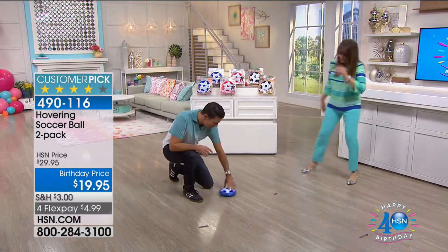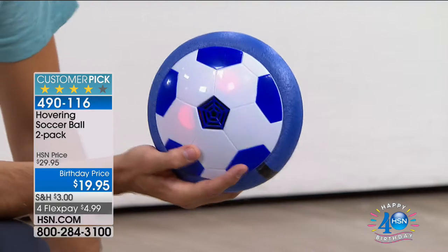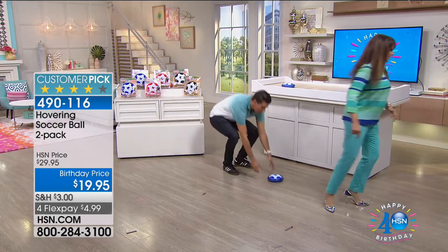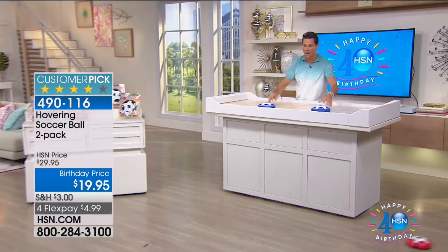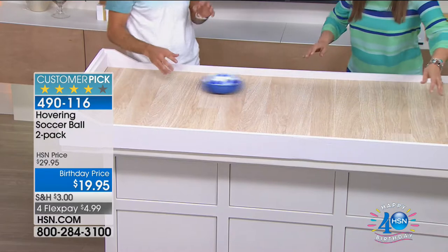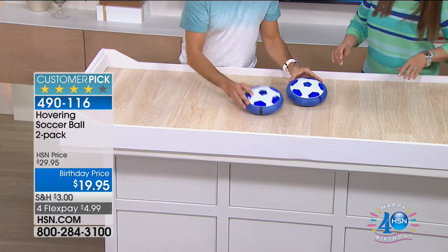But yeah, you can see, another thing I didn't even talk about are these LED lights. And I think we're going to take it back up to the host stand just to show you how cool. I want you to see how bright the LED lights are at night, because your kids are absolutely going to go bonkers over this. If it's not the fact that it's a soccer ball, if it's not the fact that it hovers and slides and glides on any hard surface, it's the fact that at night, when you turn the lights down, you're going to see these bright LEDs.